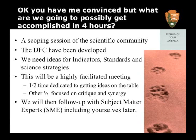Okay, so you're convinced. But what are we going to possibly accomplish in 4 hours? Well, this is designed as a scoping session for the scientific community. The desired future conditions have already been developed due to the hard work of the management team and others. And what we need from you are indicators, standards, and science strategies. This is going to be a highly facilitated workshop with half the time dedicated to getting ideas on the table, and the other half focused on critique and synergy. But we're going to be focusing on the big picture elements. We'll then be following up with the subject matter experts, including yourselves, later.